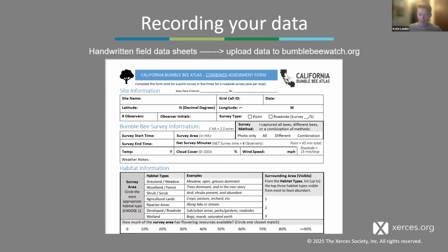So now when we take a look at data sheets here, when you're in the field, everything's going to be handwritten. But then when you go to upload it, we've got a series of check boxes and drop-down boxes where you can enter in your information pretty quickly. The data sheets are on the website for you to download.